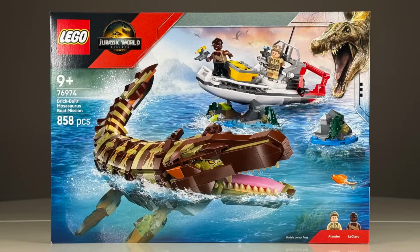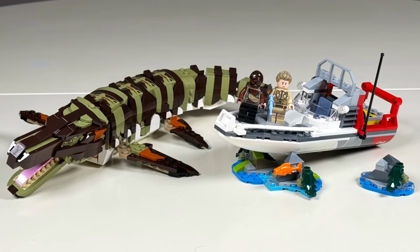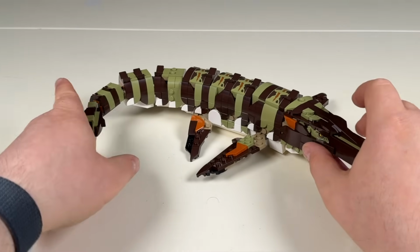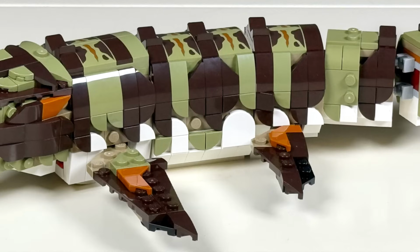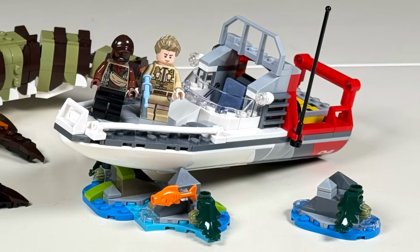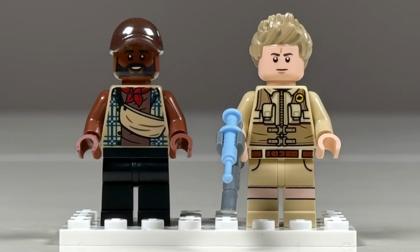The brick-built Mosasaurus boat mission definitely has the best price-to-piece ratio, and that's really because of the incredibly large Mosasaurus build. The build is comprised of a bunch of posable sections, with printing for the eyes and the details on the back. While perhaps a touch small, the boat has a nice design and can be propped on these extra rock pieces. And both LeCirque and Atwater are exclusive.